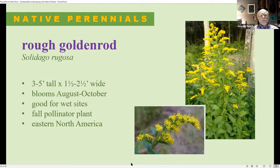Another fall bloomer is the Goldenrod. A number of Goldenrod species are available. I just sort of picked this one out of the hat. Again, this is a nice plant for pollinating insects, simply because by this time, when you get to late summer, early fall, the variety of flowering plants starts to diminish. And so our pollinating insects have to work a little bit harder for nutrition.